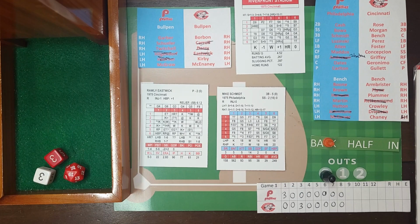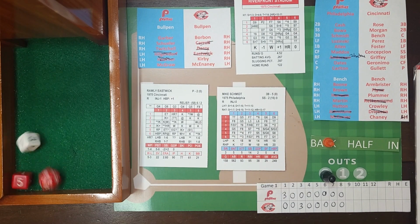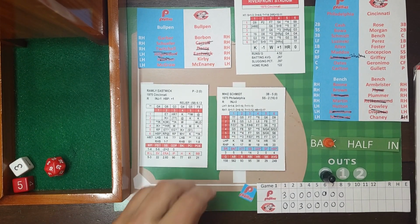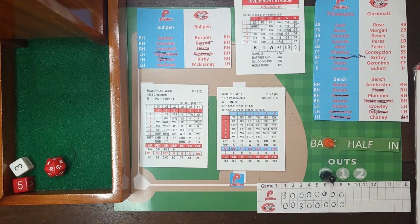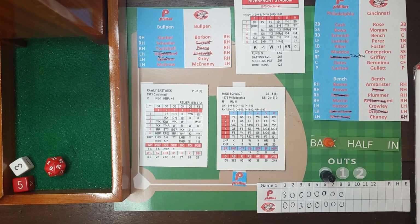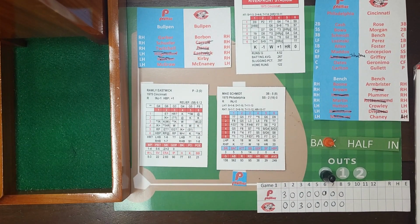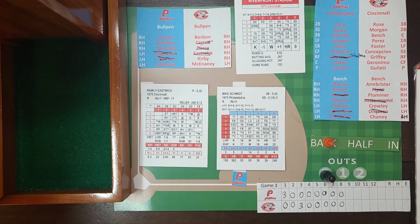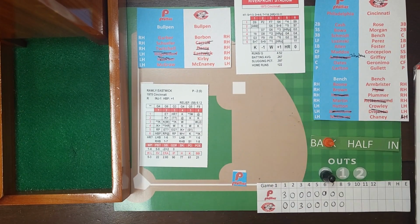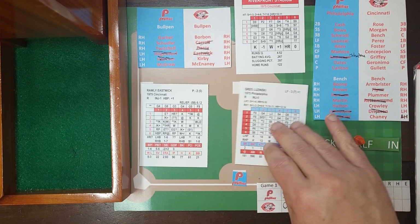Eastwick, 3-3, strikeout chance 19, will not get him. Schmidt, 5-3, single past shortstop. So Mike Schmidt, and that is the first hit by the Phillies since the first inning. And it comes from Mike Schmidt, a leadoff single. His attempt is a 3. Can't go anywhere. So Schmidt will hold. Infield now halfway. Luzinski the batter.